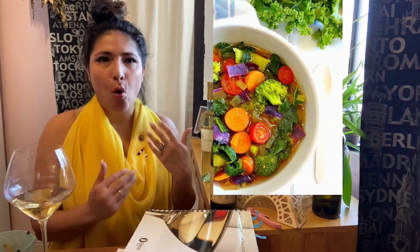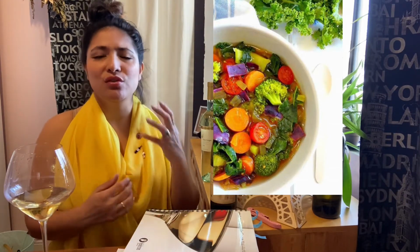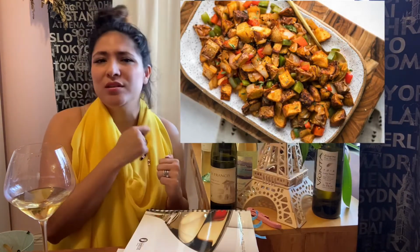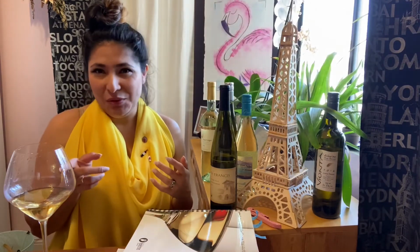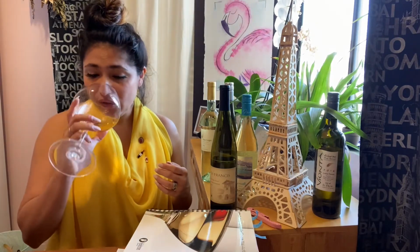If you're trying to go for vegetarian or vegan, I will say something spicy or something oily. If you prepare some steamed vegetables, but you use a lot of olive oil or a little bit of pesto or some creaminess on it, this wine will pair really good with it. I highly recommend it. It's really good.